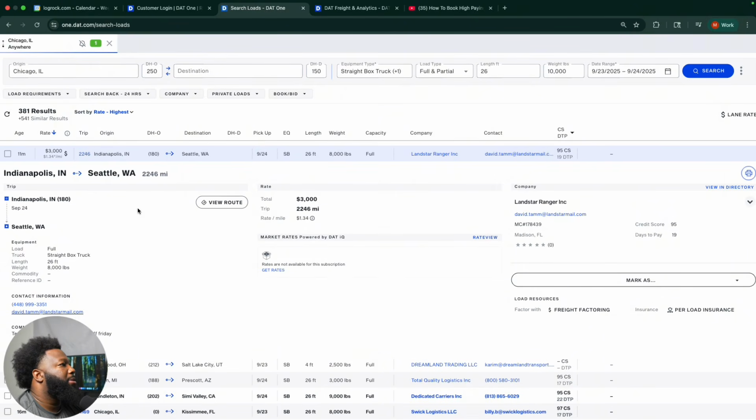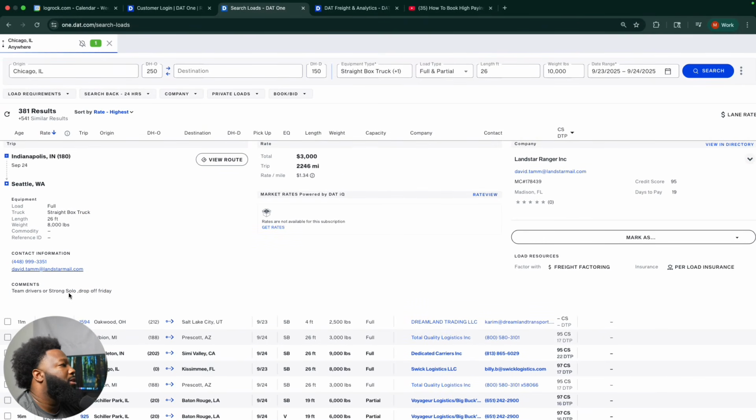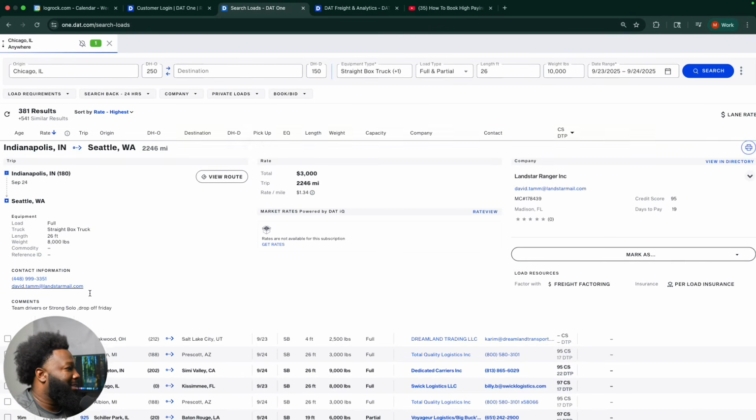We got Indianapolis to Washington. Team drivers or strong solo. This is wild. I don't even like how that's worded. What's a strong solo? I want my boys who actually know the industry to sound off what a strong solo is. Oh my God. Team drivers or strong solo. Drop off Friday. I'm not gonna harp on that, but that's hilarious.